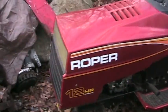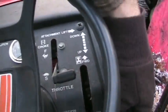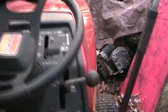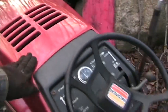No, this is pretty cool. This looks like your average old Roper, like we got a bazillion of, except this one is a Roper Hydro. A dash mounted Hydro, which is pretty weird for back then. Just like the FF20, it's got a dash mounted Hydro. Pretty weird, but this thing had a throw rod or something. Yeah, so we put a new engine on there, but we didn't finish hooking it up.